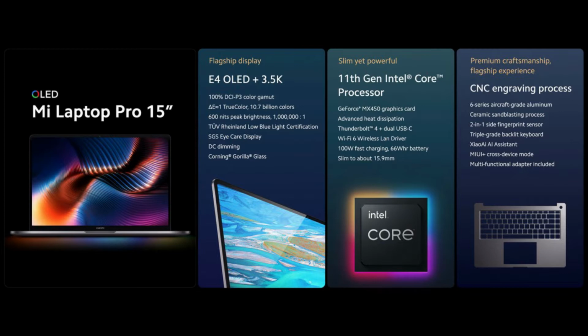In both cases there's a GeForce MX 450 GPU with 2GB VRAM. Cooling is handled by two fans. It has a 66 WHR battery that supports fast charging at 100 watts. On the connectivity side, there is a Thunderbolt 4 port plus two USB-C ports. Xiaomi is including a free port expander dongle in the retail package, which adds a full-size HDMI and a USB-A port. The laptop is quite slim, measuring just 15.9mm. The chassis is made out of 6 Series aircraft-grade aluminum.